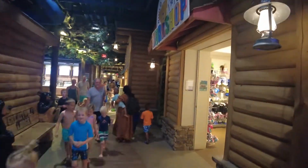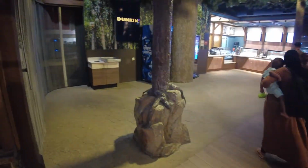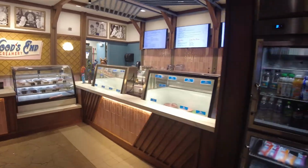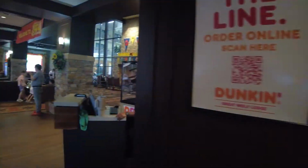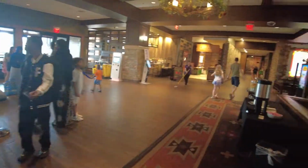You have Build-A-Bear Workshop here as well. So inside this room is Build-A-Bear Workshop. And then right here in this little lobby area, you have Dunkin' Donuts, and then you have Woods End Creamery, so your ice cream shop. You have the Buckhorn Exchange here, which is your gift shop, standard at all Great Wolf Lodges. And then at that point, you're back into the main lobby.